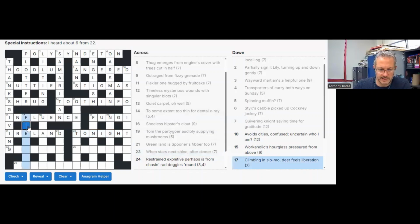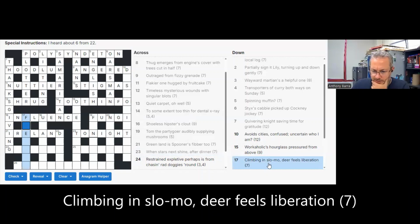Let's try 17 down. Climbing in slow-mo, deer feels liberation. Climbing tells me that the word, or at least part of the word, is going to go from bottom to top. So climbing is a reversal indicator that you might see in down clues. And within, climbing in is going to be inside. So that tells me there's maybe a hidden word here. And is there a hidden word that's also going in reverse, from bottom to top, that equals the definition, liberation?